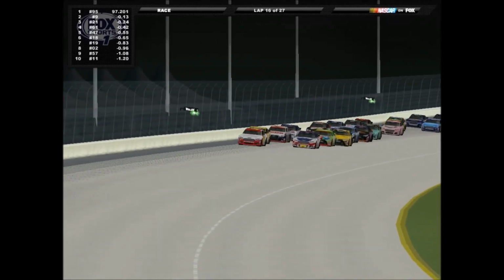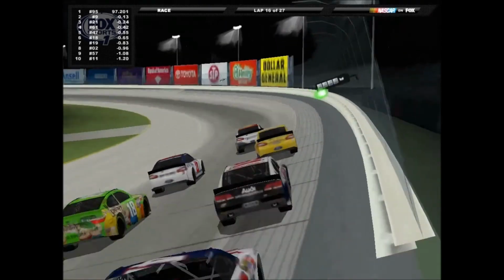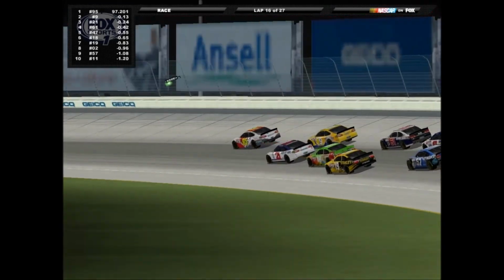All of these cars come down pit lane. All these cars have come down pit lane, so I guess now the question is, who can make it the whole way on fuel?